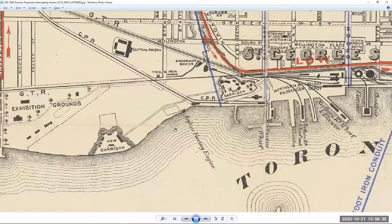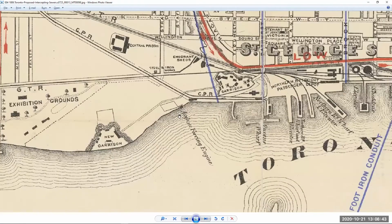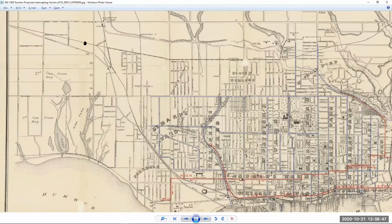One other little detail here on this map and on a couple of others, here it says asylum forcing engine. That was a pumping system to pump water up to the Queen Street lunatic asylum, as it was called at the time, up here. It had its own lake water supply.